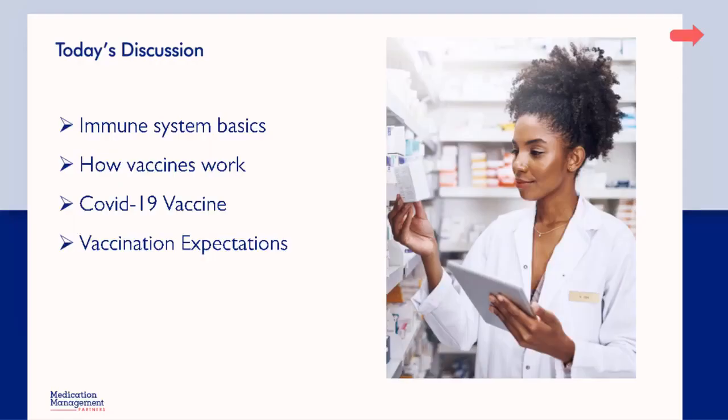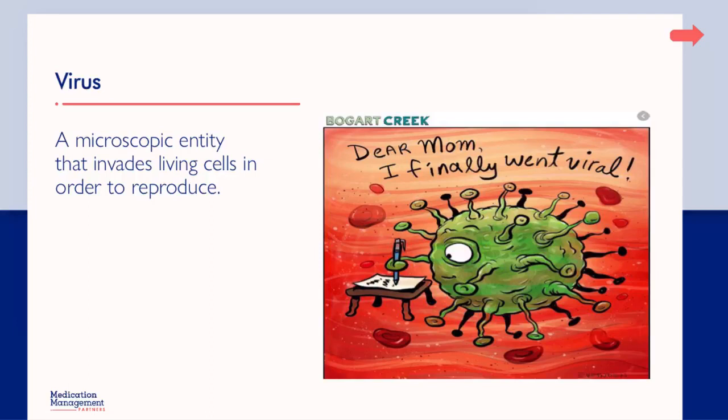Like you, the SARS-CoV-2 or COVID-19 virus has impacted my life personally and professionally. I'm committed to helping you to make an educated decision about receiving the new COVID-19 vaccine. Today we'll go over immune system basics, how vaccines work, specifics on the COVID vaccine, and what to expect. Let's start out with some basics.